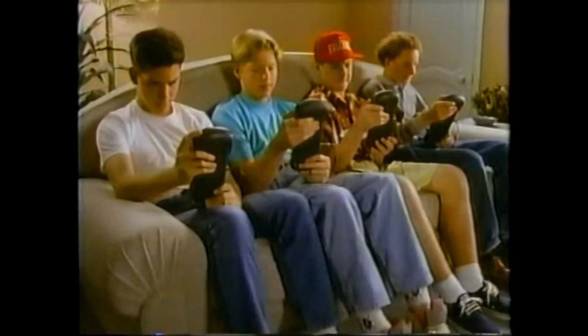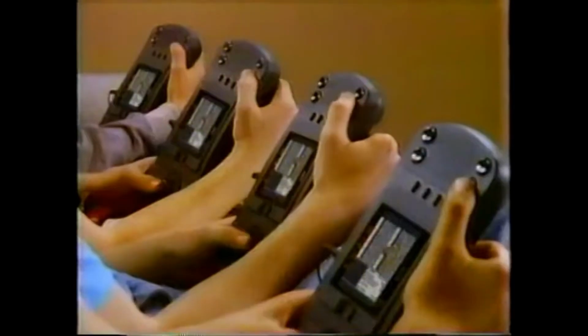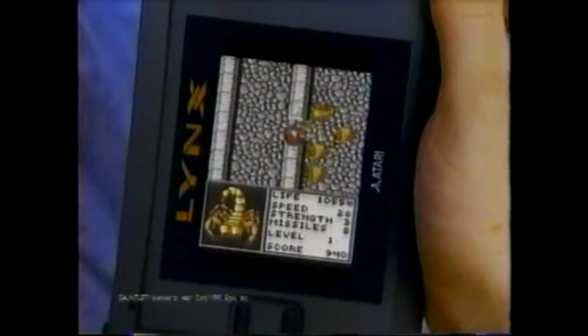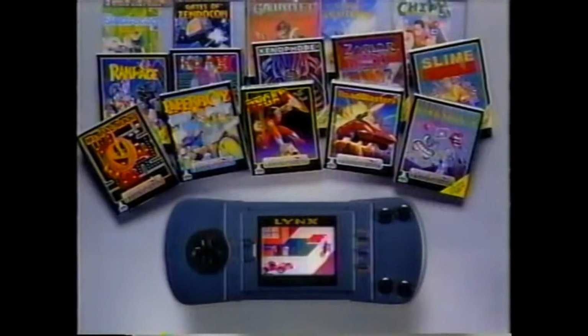Released in 1987, the Lynx was a tiny titan of a machine, being designed to be played in either horizontal or vertical orientation, featuring a full-color backlit screen and a processor that put it more or less on par with the TurboGrafx 16. But the Lynx wouldn't last, in more ways than one.